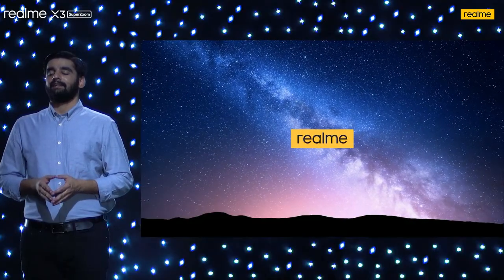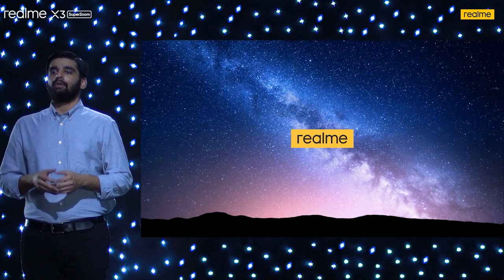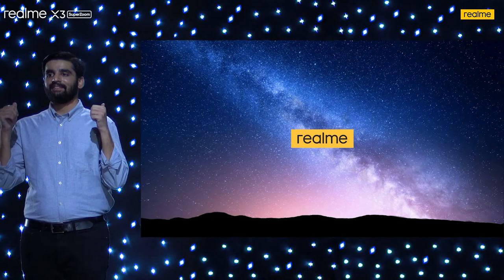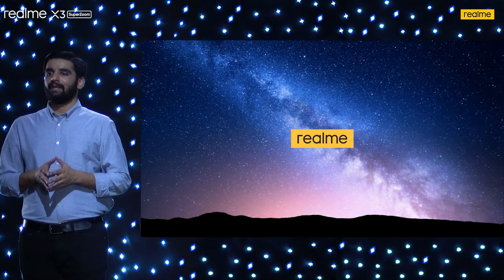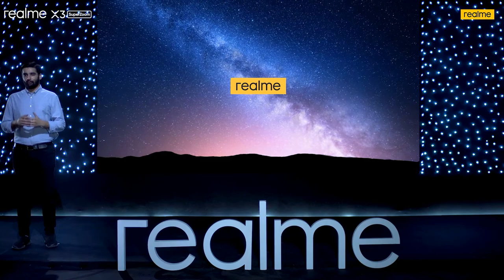But certainly, there is a long journey ahead. It is a journey to lighten up the dark, explore new horizons, hunting the stars, and reaching for something beyond galaxies. The journey of experiencing Realme X3 Super Zoom, just like before.